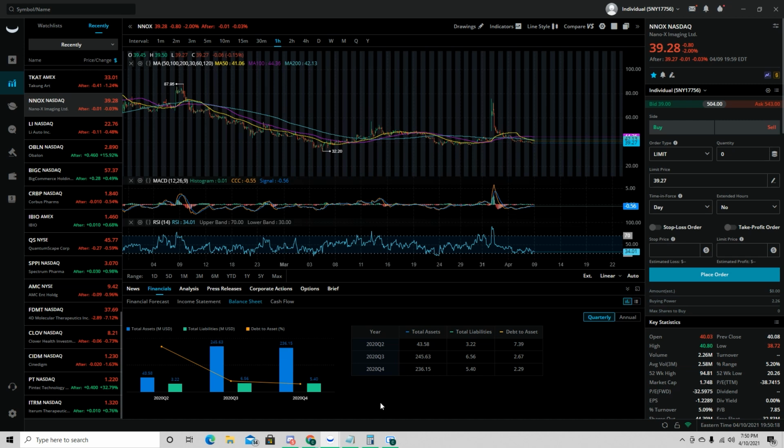Woo-wee! That looks good. That looks juicy. So total assets for this, you have to look at that first. That's all the assets or items of value that the company owns. Could be cash, could be money owed. It could be your inventory, could be the equipment that you're getting, could be the tools, all of that. That all goes into your total assets.